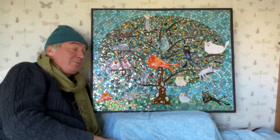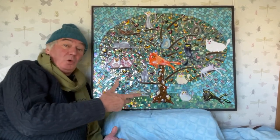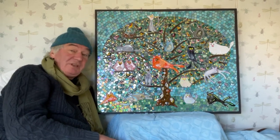Hey, look at my cheeky Tree of Cats, second version. And the commissions tend to be remakes of works I've already made before. That's kind of how it happens. And the clients for this were dog walkers. And they were looking at this piece every day as they walked past. And then one day it had sold, so they commissioned it again.